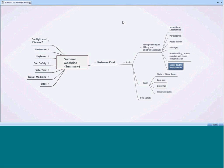You can give them something like Imodium or loperamide. That will help with the diarrhea. That can be supplemented if necessary with Diarolyte, which will help with any dehydration, although in most cases, water will tend to suffice. And then the usual sort of things: paracetamol for any fever that you've got, and if you're feeling a bit nauseous, you've got Pepto-Bismol as well.